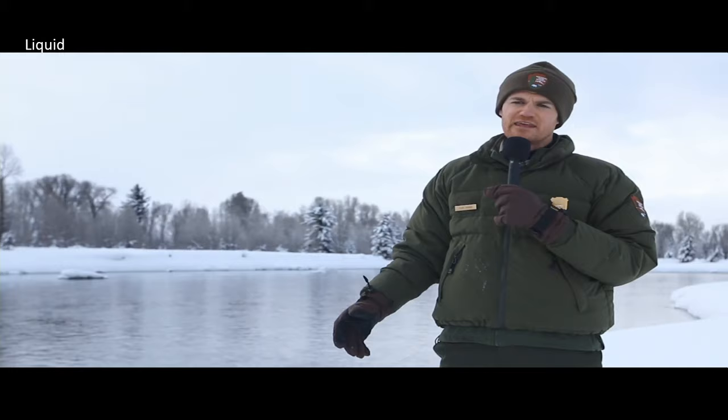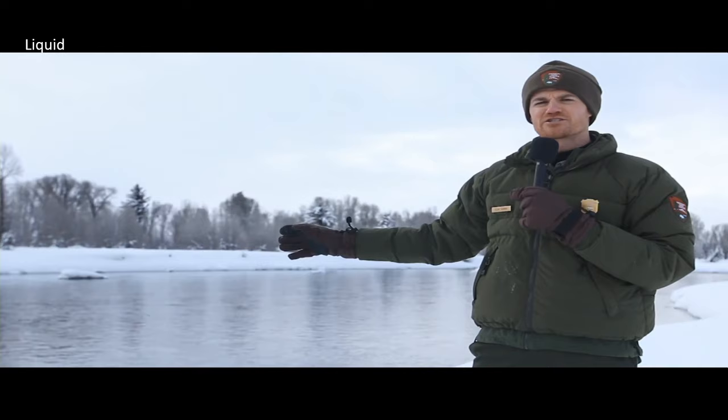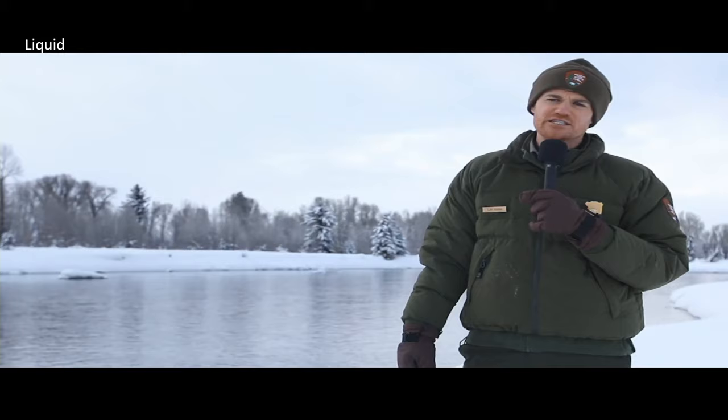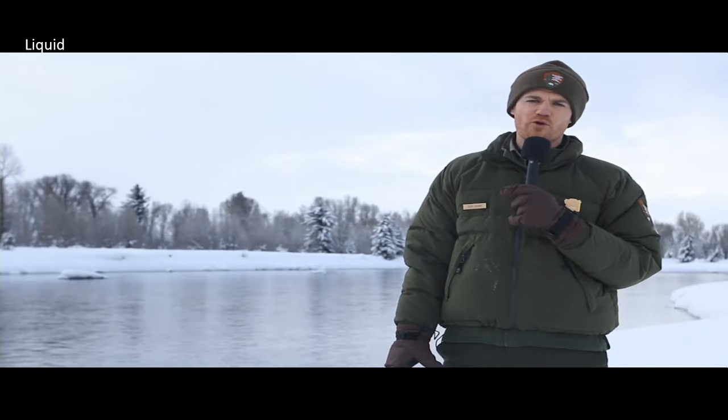Now, I want you to imagine this pristine river behind me. Imagine if the Snake River were polluted and how that would change the game. Well, it might mean that we don't have river otters, which could change the food web and completely change the ecosystem. So that's just one example of how rivers are an important source of liquid water.